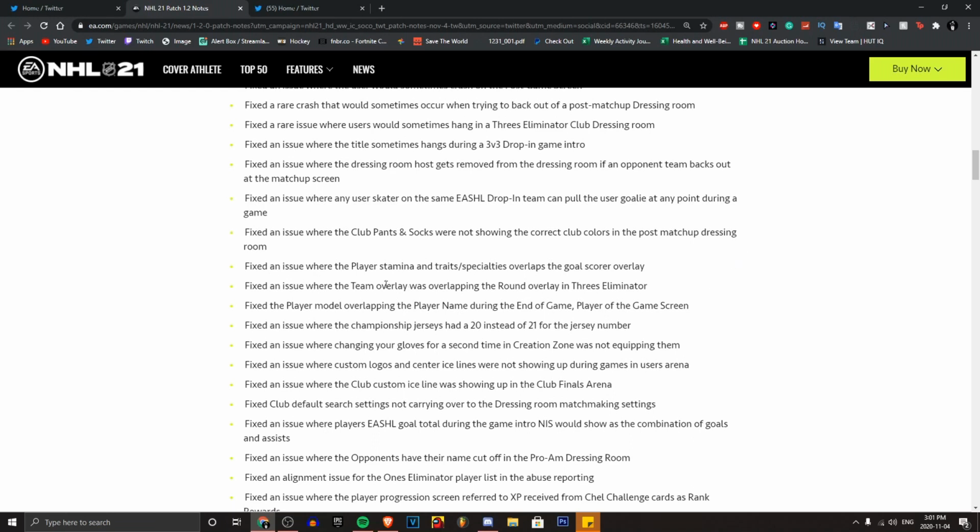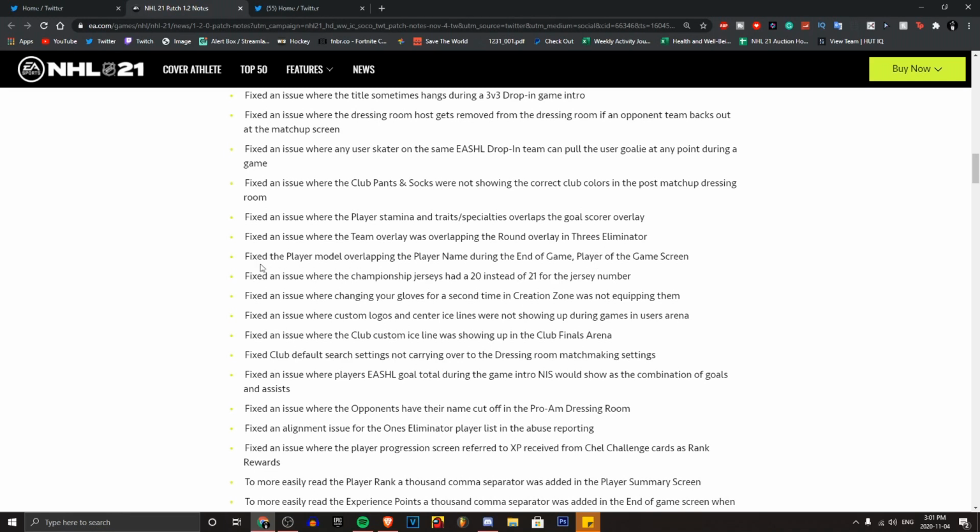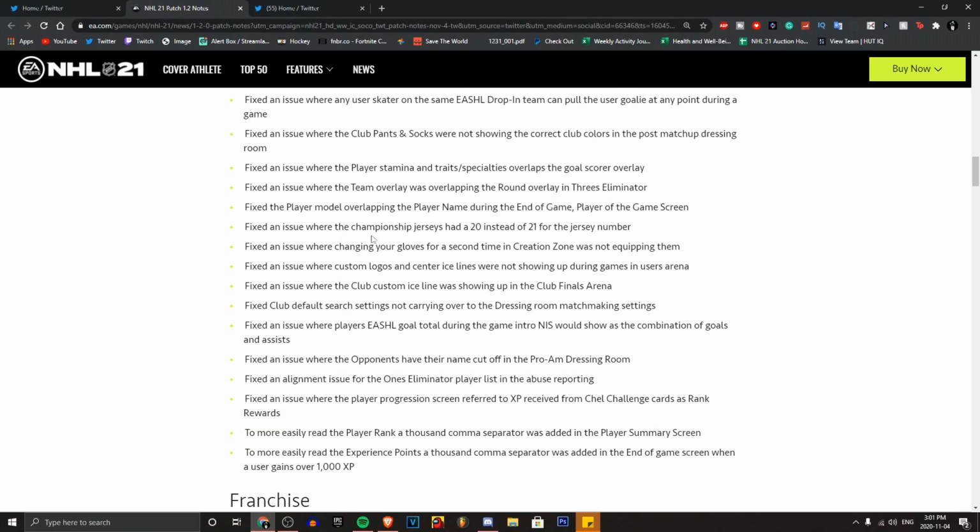Fixing an issue where the player stamina and traits and specialties overlap the goal scorer overlay. Fixing an issue where the team overlay was overlapping the round overlay in threes eliminator. Fix the player model overlapping the player name during the end of games, on the player of the game screen. Fix an issue where the championship jerseys had a 20 instead of 21 for the jersey number. Fix an issue where changing your gloves for a second time did not equip them.